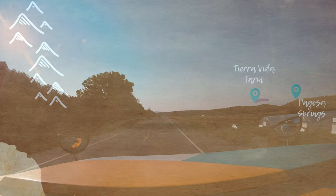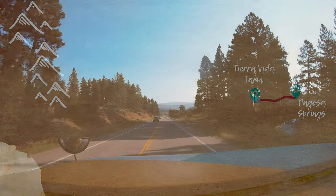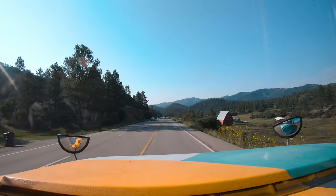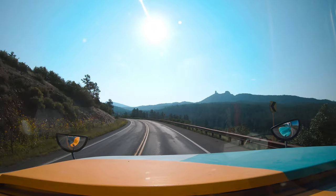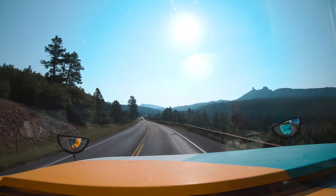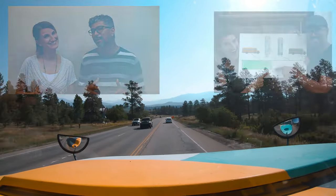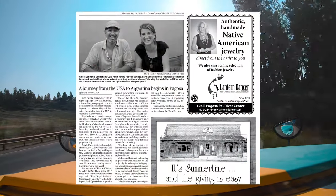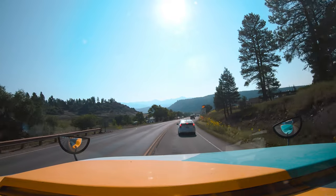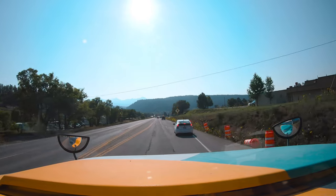So we left Tierra Vida Farm and headed off to nearby Pagosa Springs. Now you may not know, but Pagosa Springs is actually where an important part of the Art We There Yet story took place. My family used to live here, and we were staying with them when we ran the Indiegogo campaign to fund the bus. This is where we filmed the Indiegogo video, where we ran the campaign, and where we shipped all the perks from. A local publication, the Pagosa Sun, even did a little article about the project during the campaign. How cool that our winding route now led us right back there.